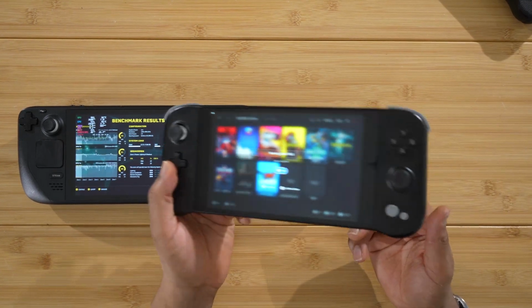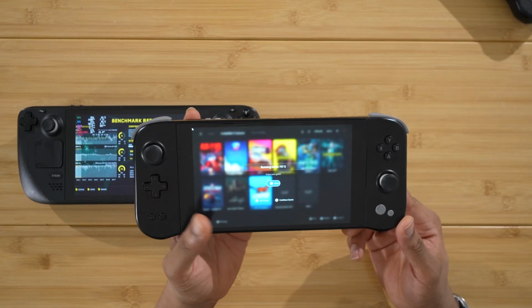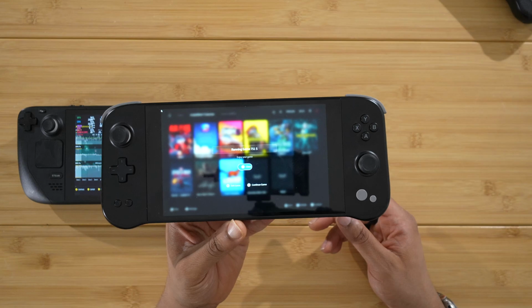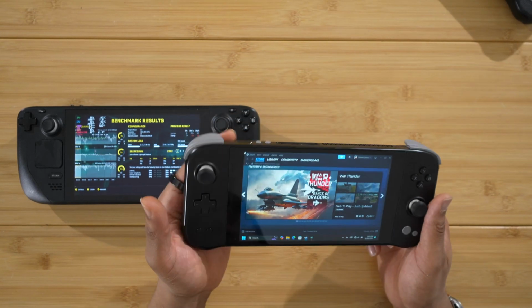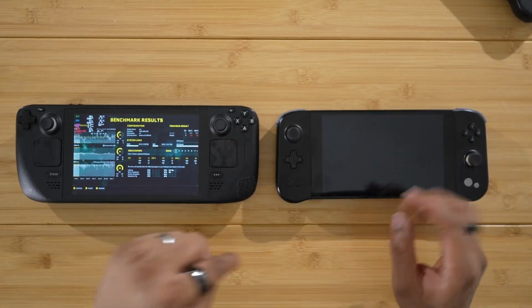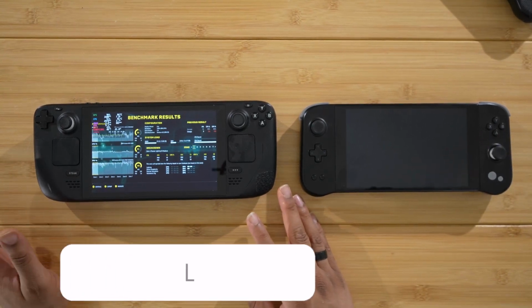Okay, so there you have it, the Ayaneo Next Lite versus the Steam Deck LCD. I think these are 2 great devices for $400. Like I said, Ayaneo did send the Next Lite out to me for review. Shout out to them, but I'm not being paid or anything like that. I just wanted to let you guys know my honest opinion of these 2 $400 handhelds here.